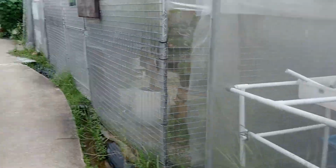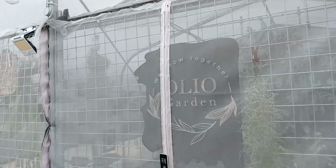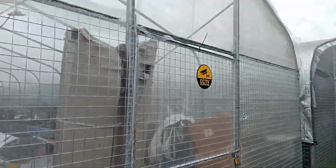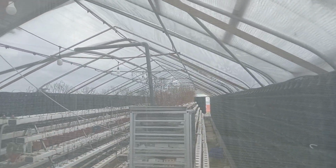Okay, don't go in. This is nice. But all the unedible one. So don't waste my fertilizer and water. So nice. CCTV. Haha. Wow, fully hydro. But then a lot of them dry up already. Cool.